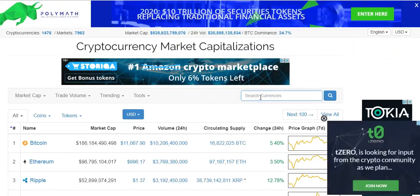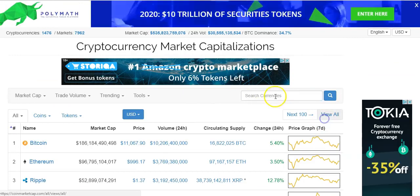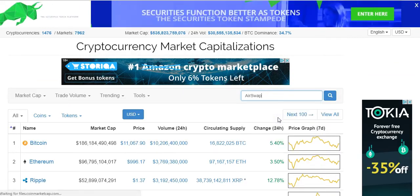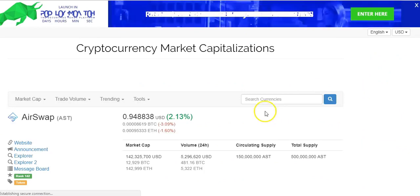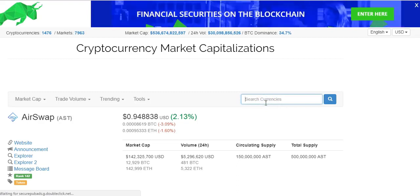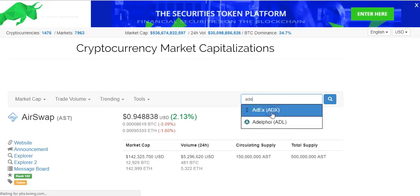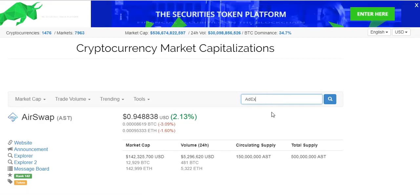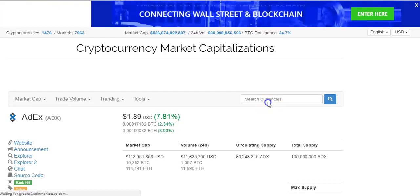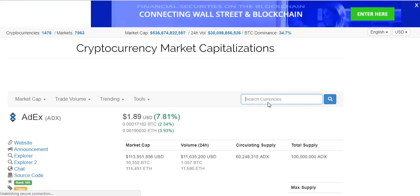I have talked enough. So let's go here and check out the ones I didn't talk about. And that's AirSwap. And let's see what it's looking like. 94 cents right now. Okay, and I already talked about ADEX, but let me just check out the US dollar side. It's probably like one something. Yeah, 189.